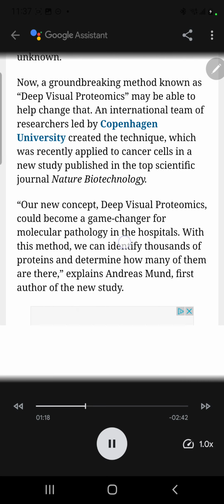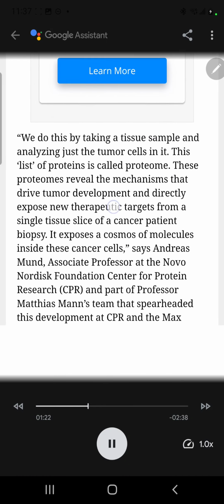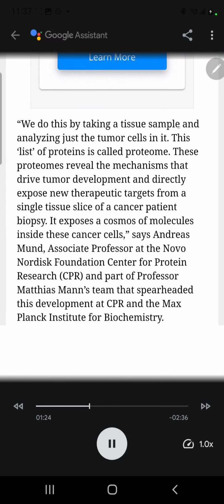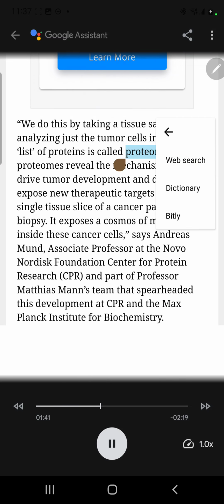It exposes a cosmos of molecules inside these cancer cells, says Andreas Mund, associate professor at the Novo Nordisk Foundation Center for Protein Research (CPR) and part of Professor Matthias Mann's team that spearheaded this development at CPR and the Max Planck Institute for Biochemistry. Important to pathology departments. The reason why the researchers are so interested in proteins is that they are some of the most important pieces of the puzzle for almost all diseases.